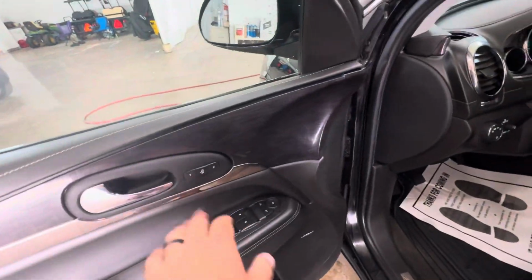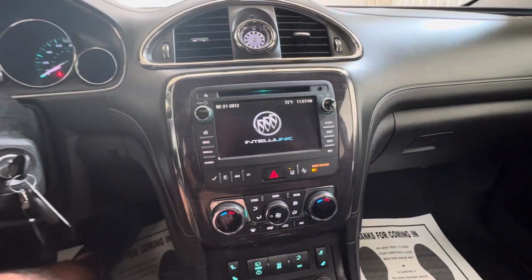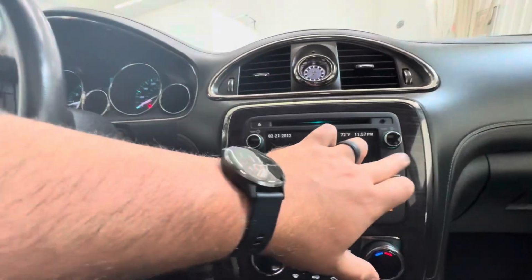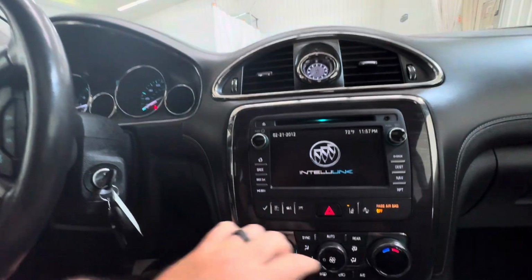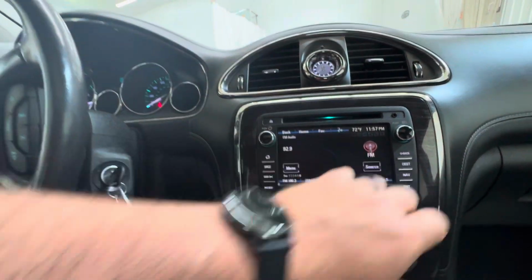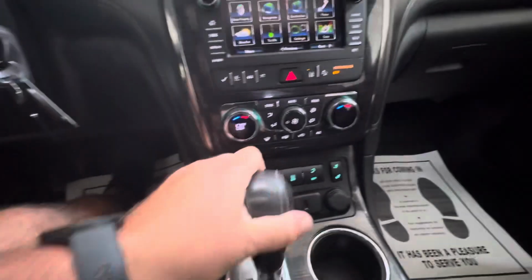Power windows, power locks, memory seats, power leather seats, no rips or tears in the seats, automatic headlights. You got backup camera. You're also gonna have navigation, if I get it pulled up here. Navigation, dual temperature control, no chipping or cracking the windshield, huge sunroof.